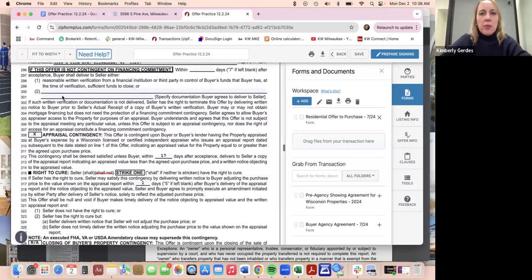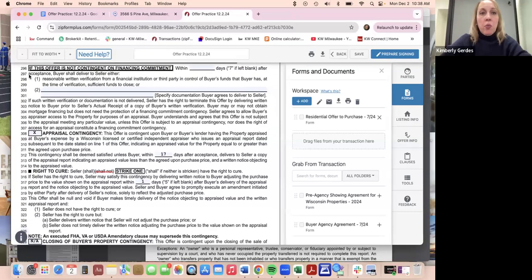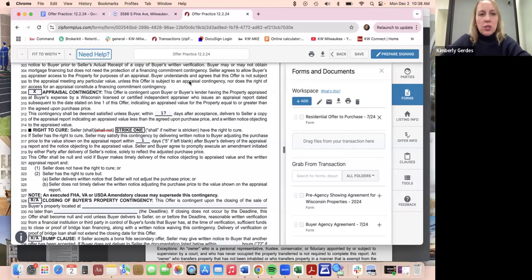We get up to the top of page 6. If we were writing a cash offer that wasn't contingent on financing, this is where we would fill in the number of days we would give ourselves or our buyers to provide a proof of funds. But that's not the case in this offer because our buyer's getting financing. So we're just going to skip this section.